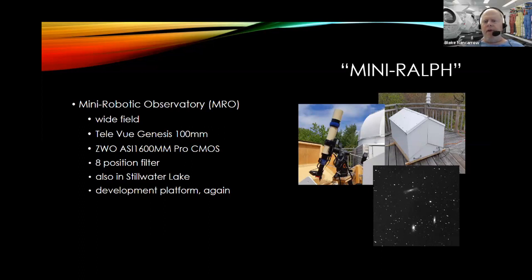And the image I captured, that you can see, is of the Leo Triplet with the Hamburger Galaxy there. So that's been fun when I've wanted some big things together, like the Whale and the Hockey Stick all in one shot.